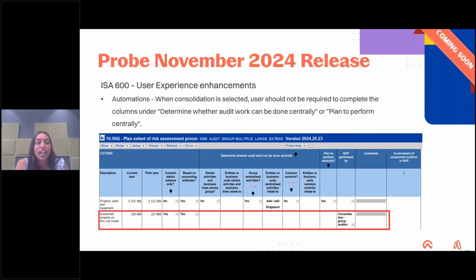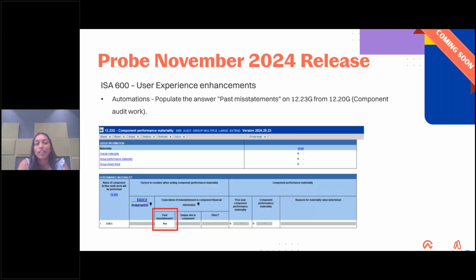So looking at our first little change, we've added in some automations on 1050G, which is your plan extent of risk assessment procedures. So now when you've selected that a specific FSA is a consolidation balance only, you do not actually need to go through and complete the rest of the columns in the document. So that makes it a little bit easier for you and more efficient to complete the document. Then moving on to another little automation that we've added. Now your component performance materiality document, which is 1223G, automatically populates the answer for past misstatements based on your answers from 1220G, which is your component audit work. Again, also creating a little bit of efficiency.